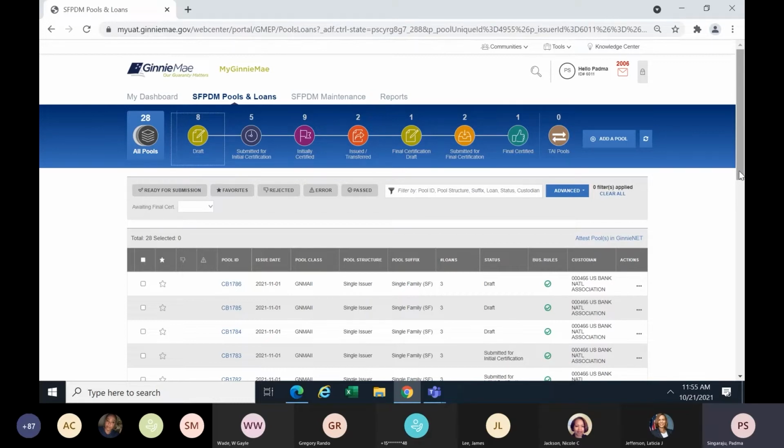You also have quick filters to refine your pools by status. Some of these pools that you're frequently working on or you want to access easily can be marked as favorites, and those pools can be filtered using the favorites icon here, or the rejected pools that have been rejected by the custodian, etc. You could also search for pools by using these quick filters here by entering maybe the first few characters of the pool ID, pool structure, suffix, etc.